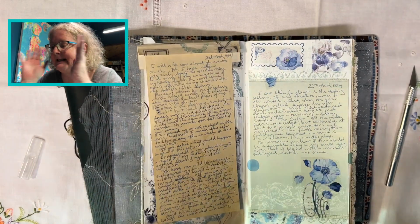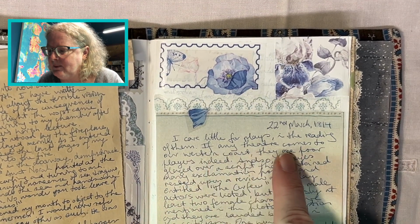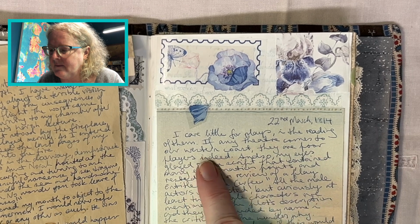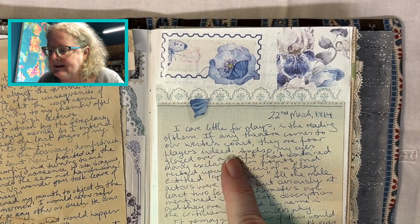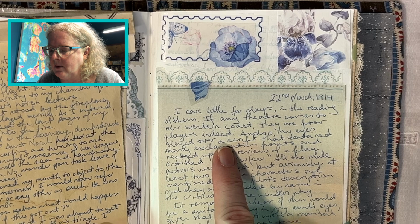No. Let's just keep going. 22nd of March, 1814. I care little for plays in the reading of them. If any theatre comes to our western coast, they are poor players indeed. Western coast? She's from Perth?